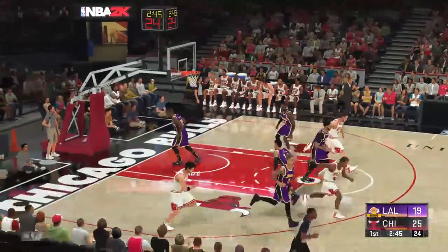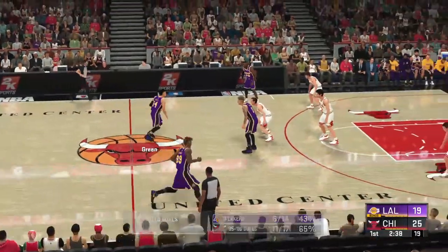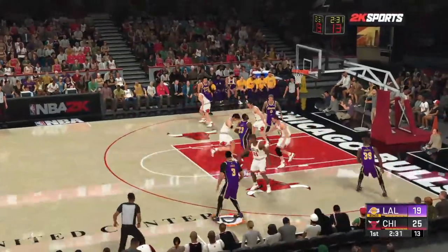Good on the bucket. And the Bulls lead by 6. And of the last 6 baskets, 5 have come on the interior. This is just smash mouth physical basketball, guys. Now here's James. Tipped away.